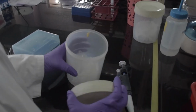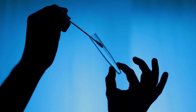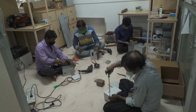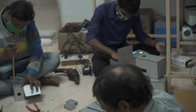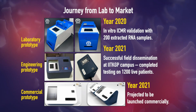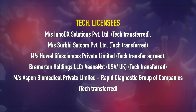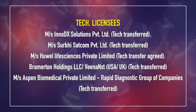We got an authorization from the Institutional Ethical Committee to perform field testing of this particular technology outside the lab in the primary healthcare center, the BC Roy Technology Hospital of IIT Kharagpur. Huge interest was created as this very unique technology, which is a stand-alone technology on its own, where an extremely user-friendly, low-cost device unit implementable in a community setting for nucleic acid testing was for the first time being presented in a rapid testing format. There were industrial licensees who transferred this technology from IIT Kharagpur for developing a commercial version of this device and at the same time commercializing the development of the kits.